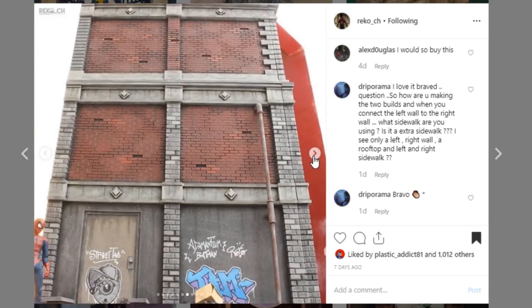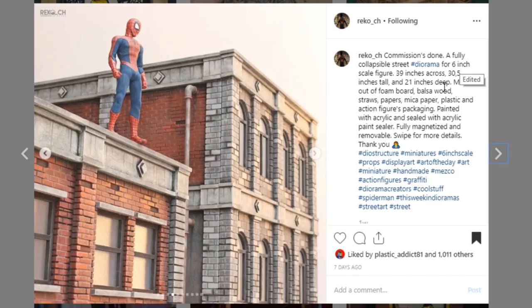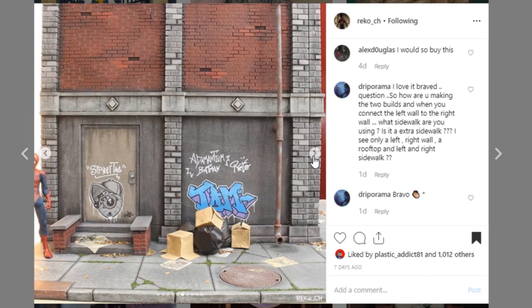Their work is always so good. Can't remember what scale it is. So it's a 6-inch scale, 39 inches across, 30 and a half inches tall, 21 inches deep. So it is a pretty good sized diorama. Awesome job. Your paint work, your sculpt work is always so on point. I love the graffiti. So awesome job.